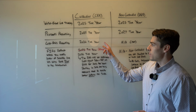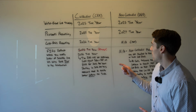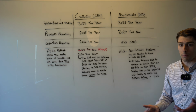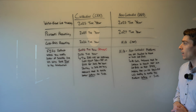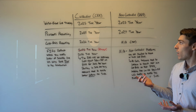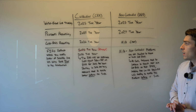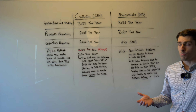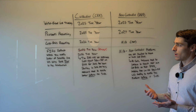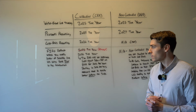So that's not going to be in place until the 2026 tax year for custodial exchanges. And for non-custodials, N/A, not applicable. There is nothing out yet that indicates cost basis reporting will be required for DEXs or non-custodial exchanges. That doesn't mean it can't change, but as of right now, there is nothing out yet that suggests that will be the case. So, we'll stay tuned for that.